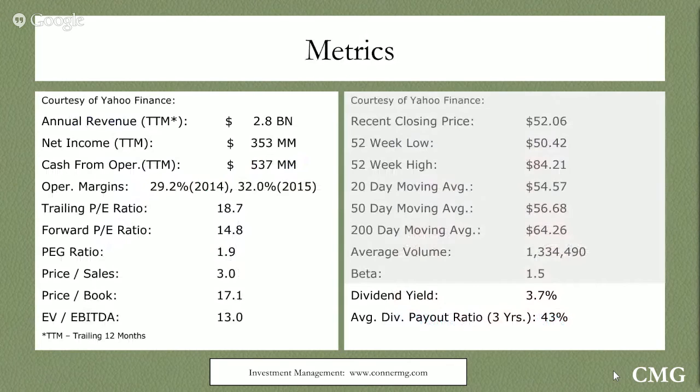On to the metrics slide. The annual revenue for KLA-Tencor for the last 12 months was $2.8 billion. The net income over the last 12 months was $353 million, and their cash from operations was $537 million. The operating margins stood at 29.2% for 2014, and they're tracking to be 32.0% for 2015. So a nice little increase that is expected.